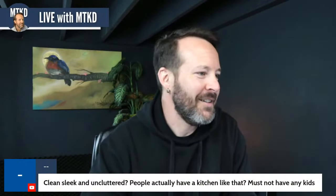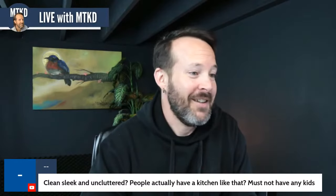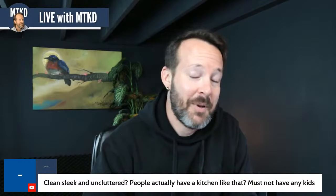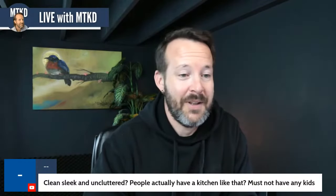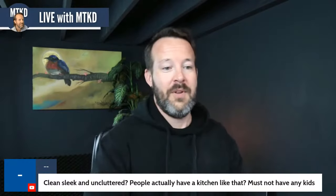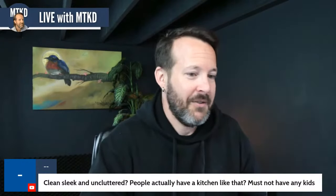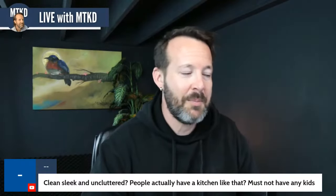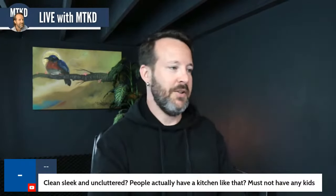Clean, sleek, and uncluttered. People actually have a kitchen like that? Must not have any kids. Yeah, I guess it depends on the age of your kids, right? It can be difficult. For sure. For us now, our kids are a little older. They can help. They can keep it sleek and uncluttered. So that's always a good thing.